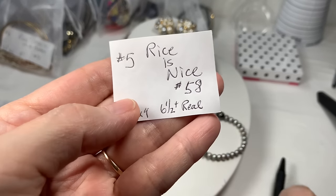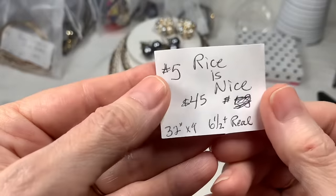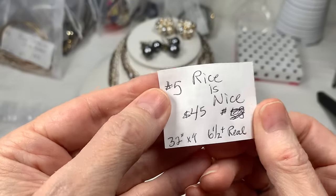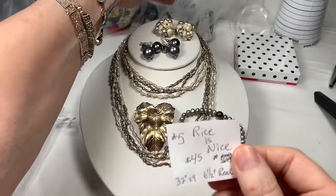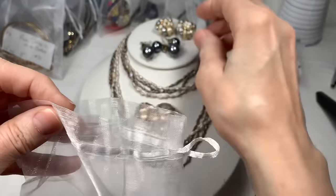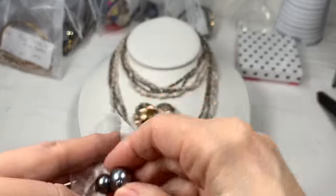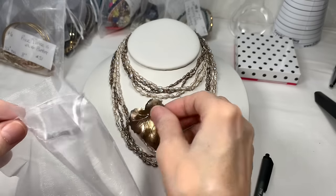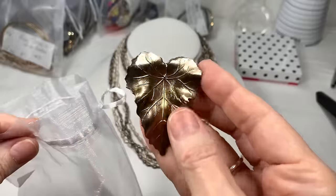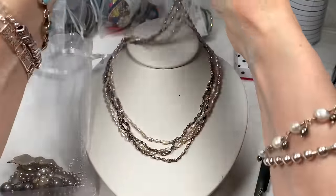So bag number five, Rice is Nice. I had it at $58. And I will take this one down to, why not keep it at 45 again? So from 58 down to 45. And I think most of the bags are taken down to 45, so that's fun. So there goes your genuine pearl bracelet, your vintage clip-ons, these really pretty pierced earrings, just the coolest scarf clip, the coloring to it, and your genuine rice pearls.